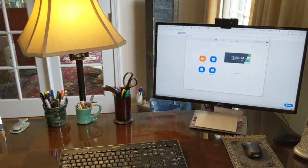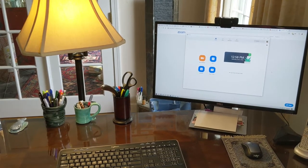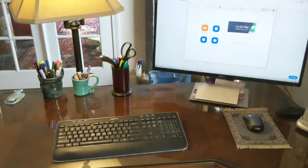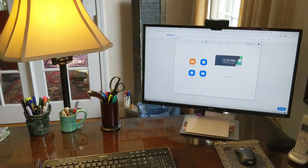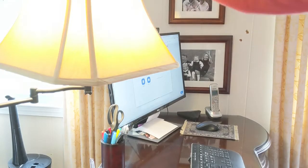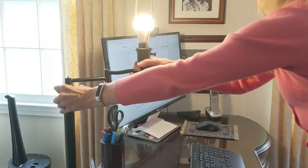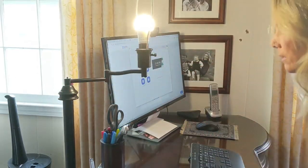You can see here all I have is this sort of old-fashioned standing lamp in front of me, which gives me great light when I'm sitting at my desk looking at my keyboard, but not such great light for a video facing my face. So all I have to do here is take off the lampshade, move this closer to the webcam so it's illuminating my face, and voila, there you go. Better lighting makes for a much better video and a better you.